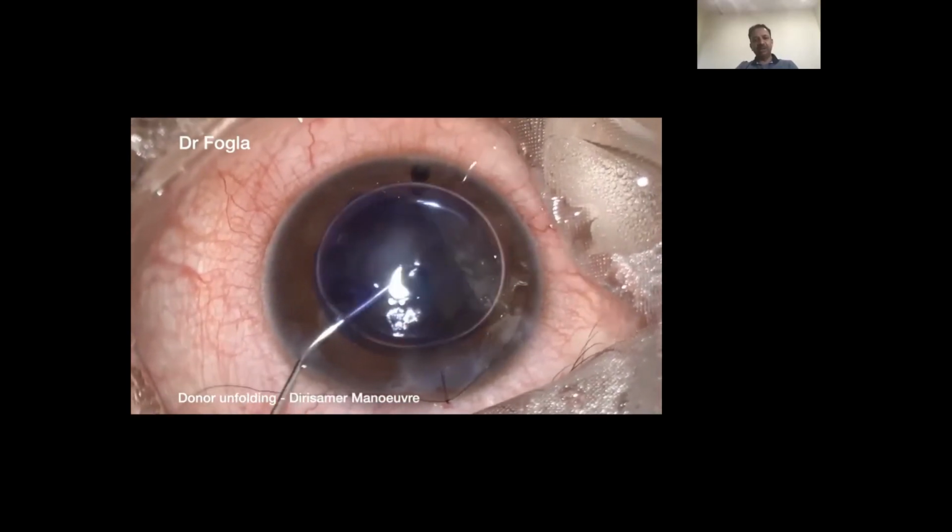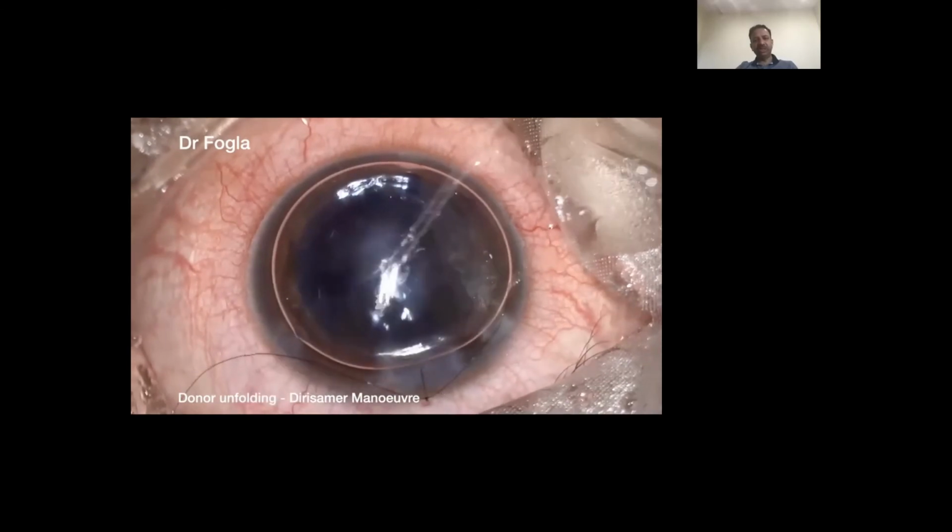And I recommend that you use a tuberculin syringe, keep about 0.1, 0.2 cc of air, so that you don't end up with a sudden injection of a large amount of air. You can create a small air bubble, and then you go back into the same bubble and enlarge the air bubble as well.